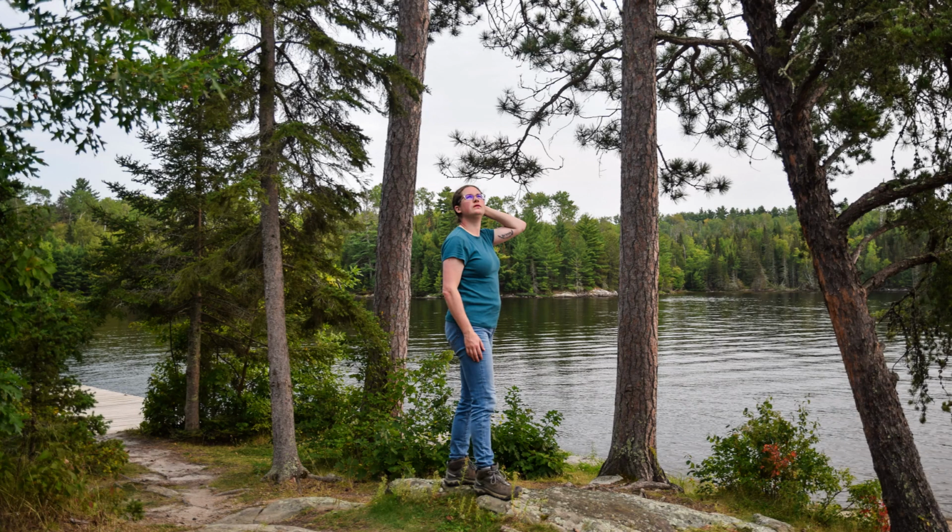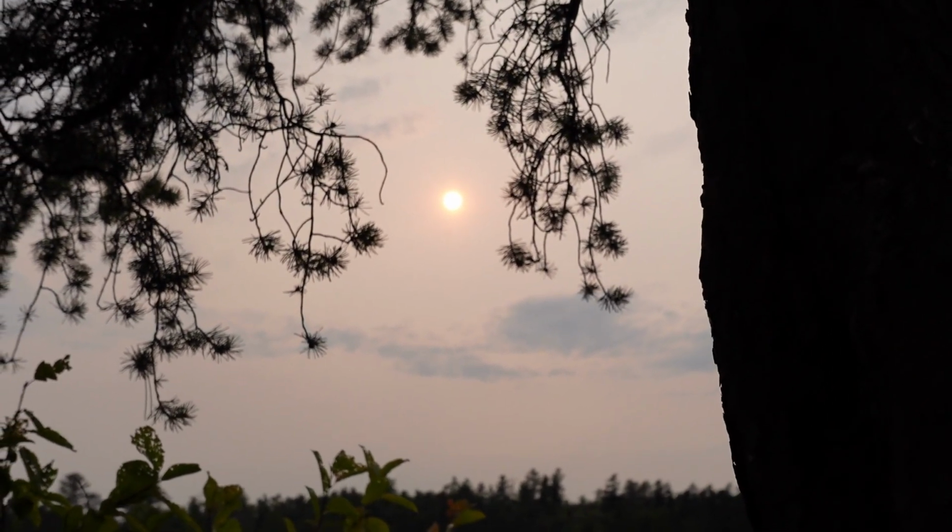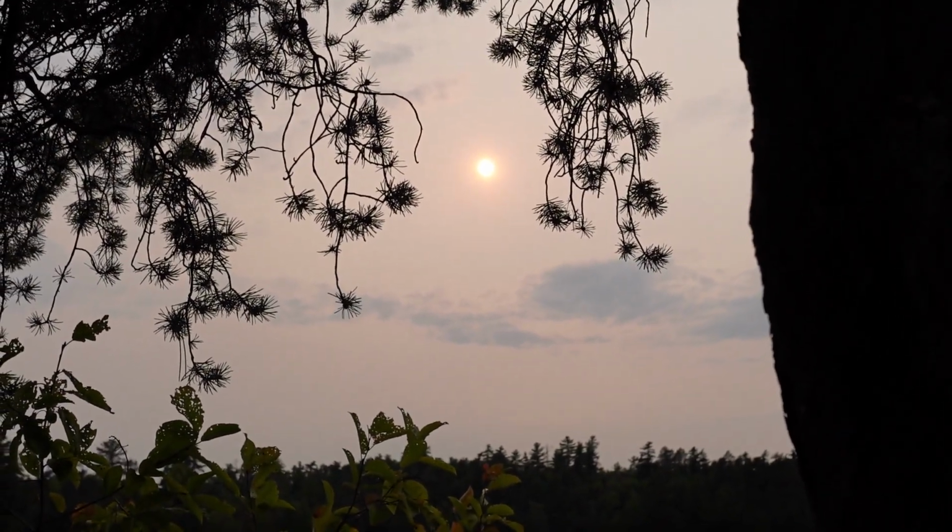Okay, it's a few hours later. We took some naps, Dad in the tent, me just on a rock. And then I took some selfies. We did a little paddle around the harbor. The water is like glass. It's gotten really hazy in the sun. I don't know if you can see it behind me. It's like super red, probably because of fires somewhere. But we're gonna go ahead and make dinner.